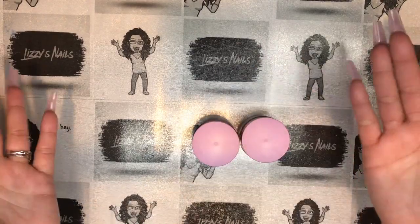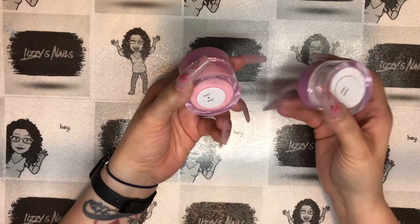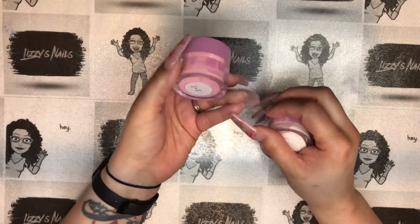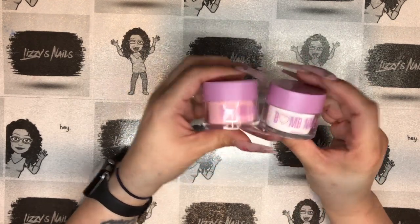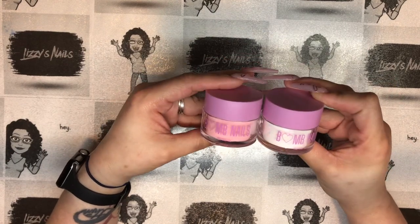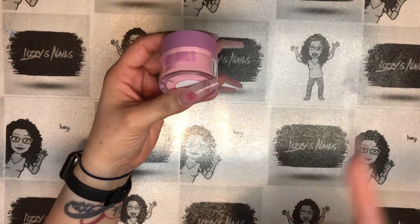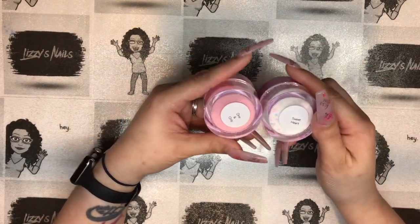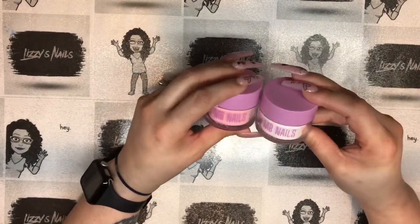So I did not purchase the glitter collection, but I did purchase 2, hence part 3, of her 2023. One is glitter and one has a shimmer, a very fine glitter in it. So in today's video, I'm going to be swatching these 2 from her 2023 Valentine's Day collection that I added to the ones I already had in my inventory. One is Sweetheart, the other one is One and Only. So I'm going to go ahead and swatch these today.